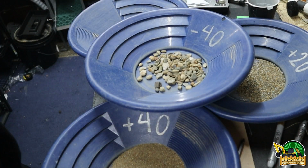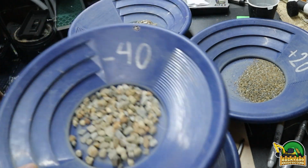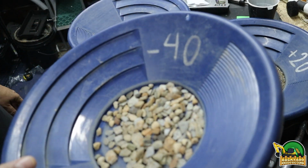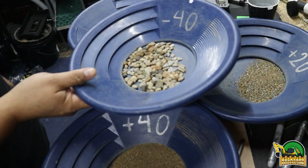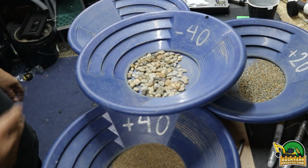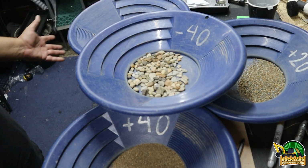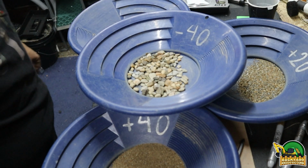Alright, we're back. We got everything all sorted out. What we wound up getting, here we are, starting off with our plus 1/4 inch. Not a lot, but since it was reconstructed pay dirt as it was mentioned, we could do without that. Especially since we're low. We only got about 60% of the dirt that was listed there on the website.